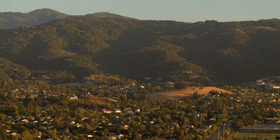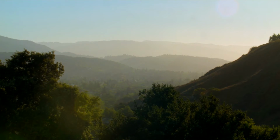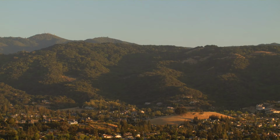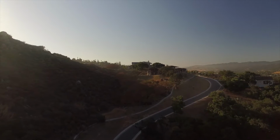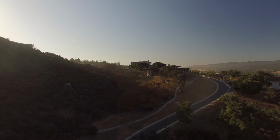Almaden Valley is a pretty special place. Here you are in the heart of Silicon Valley, and yet you're really surrounded by beautiful mountains that separate us from the ocean on one side, and another set of mountains that separate us from the vineyards of the Central Valley on the other.